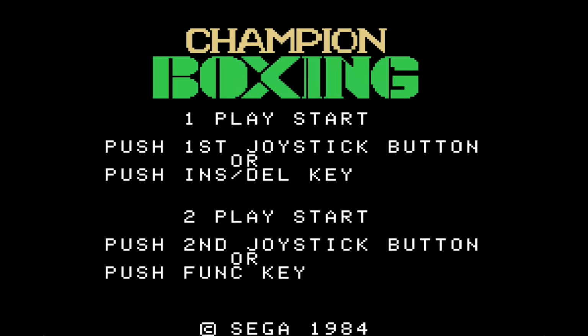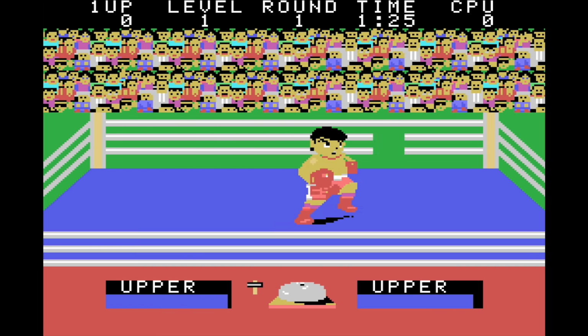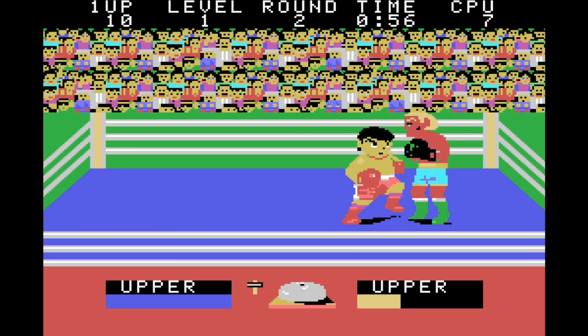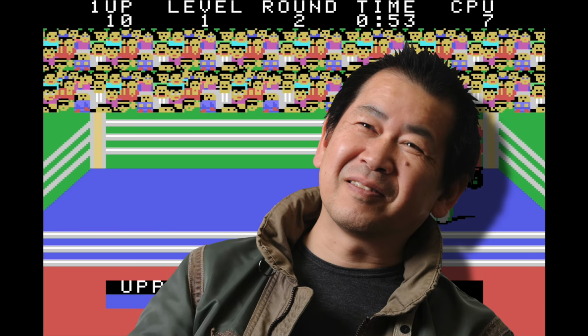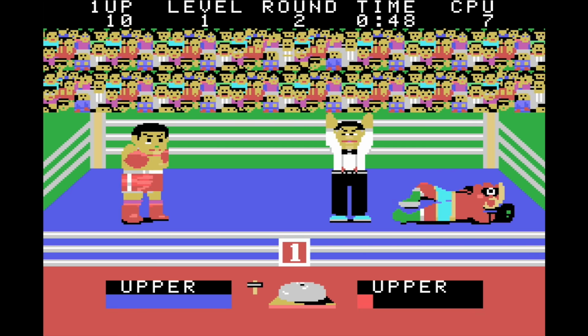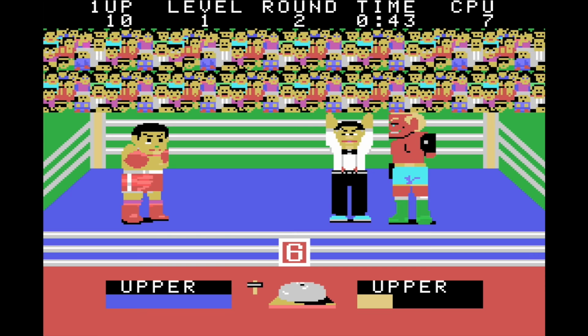Champion Boxing. That's right, you figured it out. The Champion line of games is Sega's sports games for the console, just like the great ones were on the Master System. This is, however, the very first game that Yu Suzuki worked on. The graphics are pretty detailed for the console, but for some reason it's just not as fun as Virtua Fighter 2 or Shenmue or even Enduro Racer.